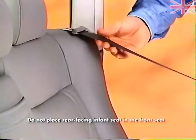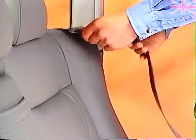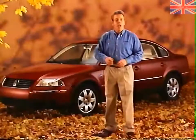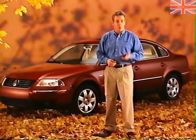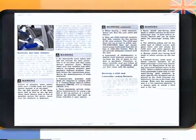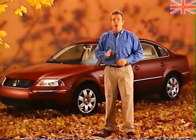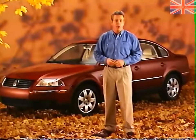First, your vehicle features a convertible locking retractor system that you must use when installing a child seat. See your owner's manual for complete instructions on its use. The advantage of this system is that you don't have to add any extra devices to the rear outboard safety belts to get them to work with the child seat. Make sure you carefully read the manufacturer's instructions on your specific child seat, as well as all directions in your Passat owner's manual.